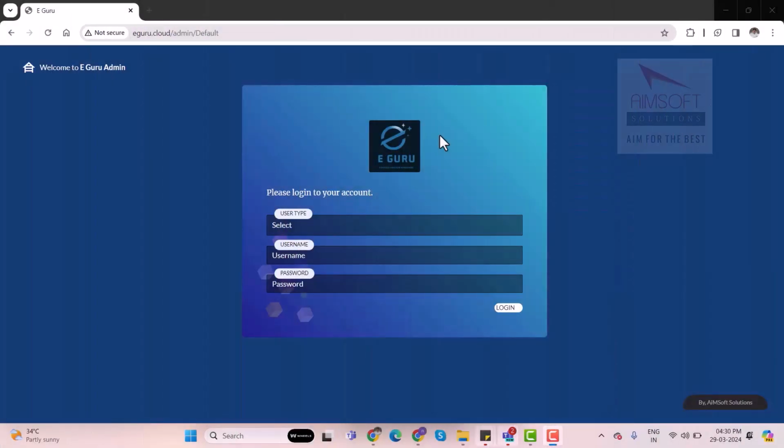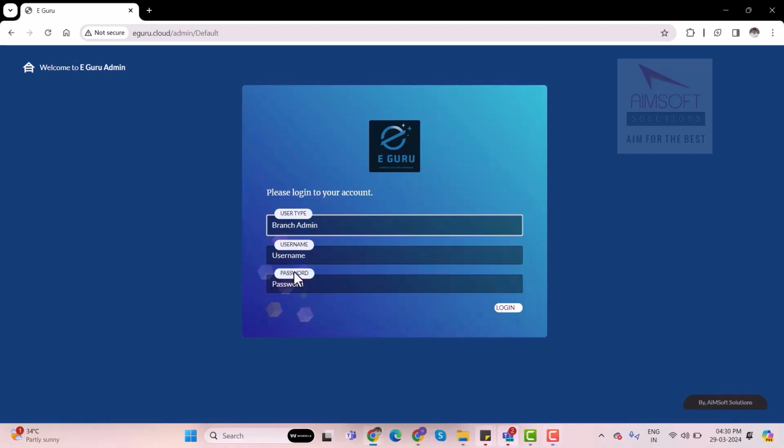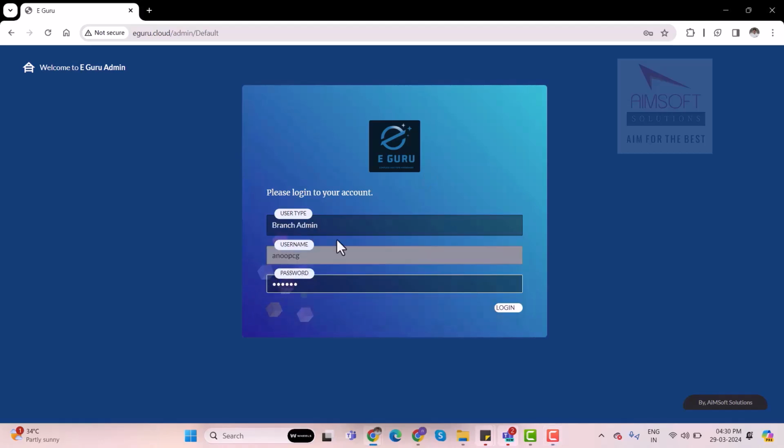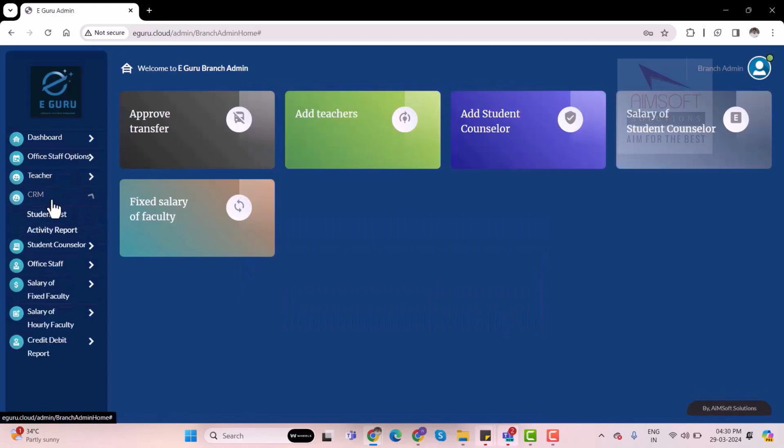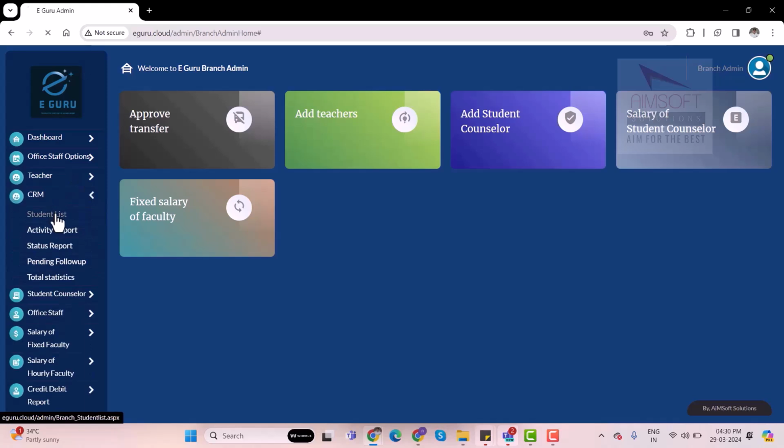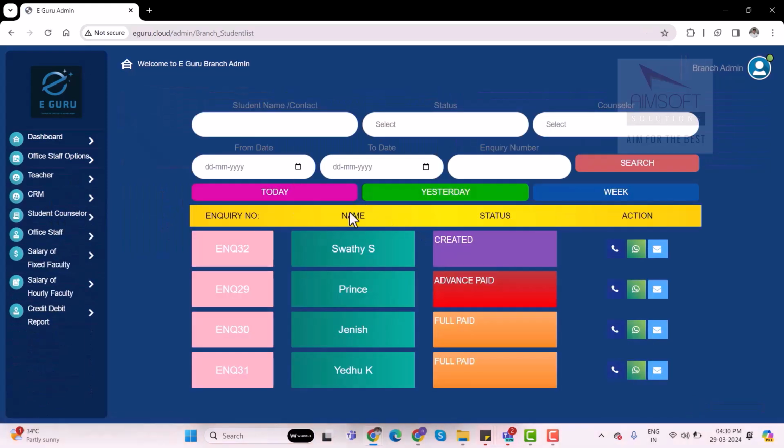Now let's check the branch admin section, and how the student counselors' admissions are converted on the office side. So here I am logging in as a branch admin. In the branch admin section, click on the CRM and select student list. We will get these inquiry details from the front end.